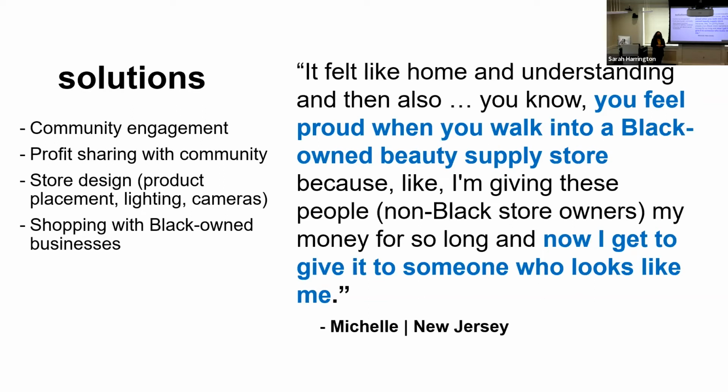They also talked about changing the store design, so changing the way the products were placed, increasing the lighting or making it brighter, and then changing where the cameras were or the types of cameras that were used. They felt that there was an overwhelming amount of cameras, so it's hard to escape that experience or that feeling that you're being watched. And a lot of them talked about understanding the need for loss prevention or why you would have cameras in the first place, but do they really need to have that many in that store?